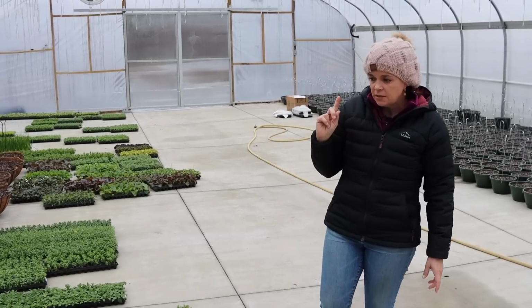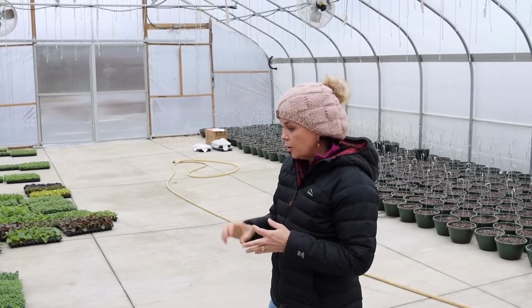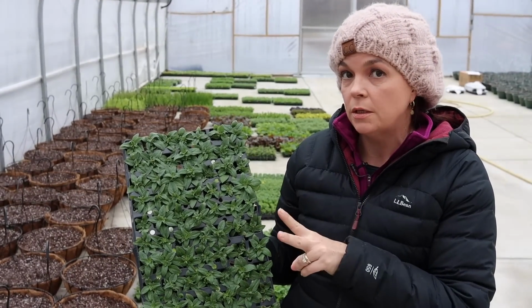So we have the Mini Vista Scarlet. I got a frog in my throat all of a sudden. The Mini Vista Scarlet, the Mini Vista Yellow, and then the Mini Vista Midnight. They all are in here. So we got the new Mini Vista Yellow, the Mini Vista Scarlet, and the Mini Vista Midnight.